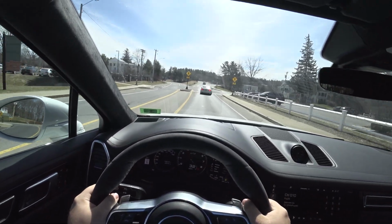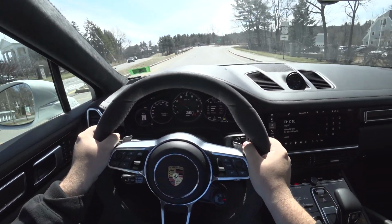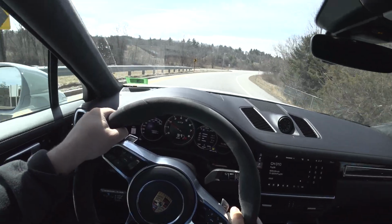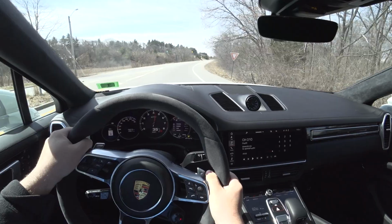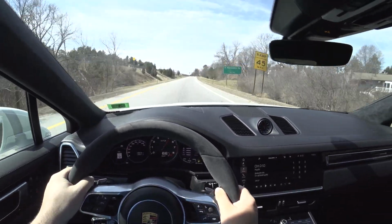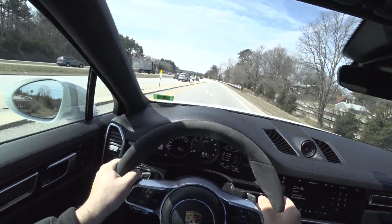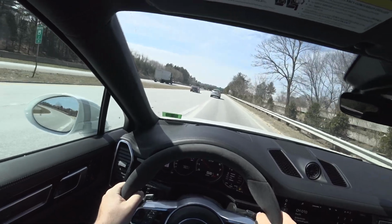Just something about a full-size SUV making these noises that is just so cool. Okay, yep, that's fast.